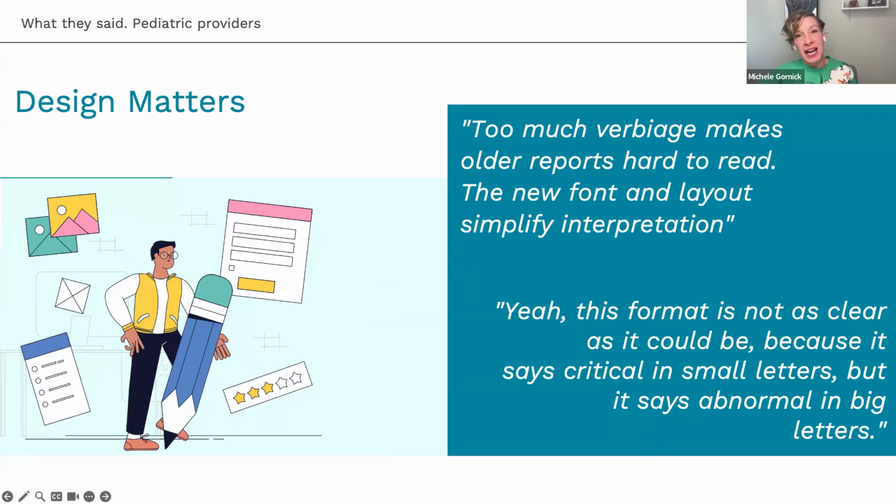This one I like, and I want to highlight that I put a positive quote and maybe a negative one, like, how can we improve feedback? Because I think that's really important to think about when you're doing design and working as part of this process. Sometimes the critical feedback actually is the most important for improving the process. So the first person said, too much verbiage makes older reports hard to read. The new format and layout simplify the interpretation. Another person said, this format is not as clear as it could be because it says critical in small letters and then it says abnormal in big letters.